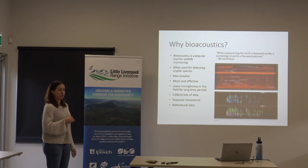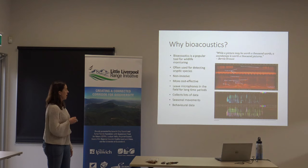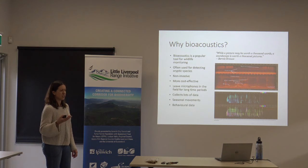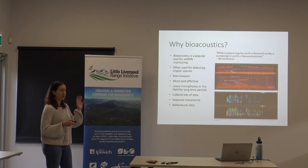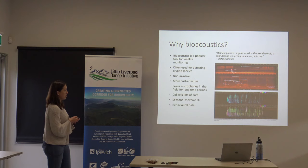So this is a spectrogram. You'll see a few photos of these in this talk. Along the bottom is time, so you can think of this as a picture of time. Up on the y-axis is frequency, which is basically the pitch of the sound. In here you can see bats, which call in the ultrasonic range, so often we can't even hear them. They're really high-pitched sounds, beyond the range of human hearing often.